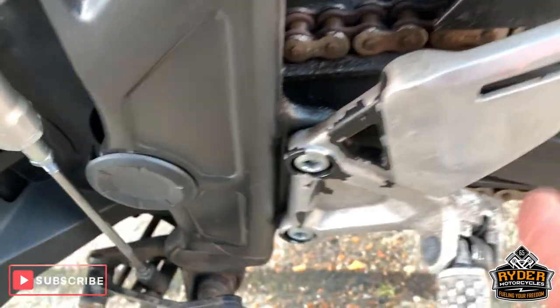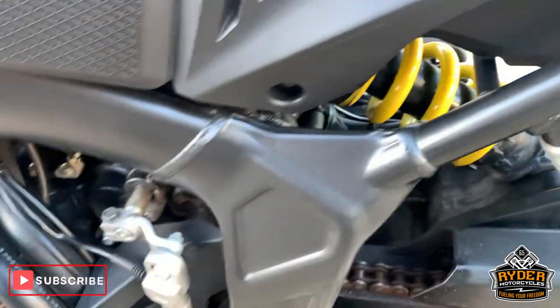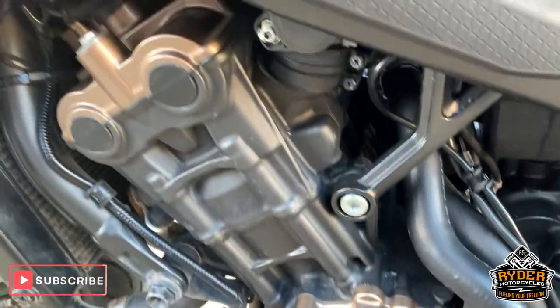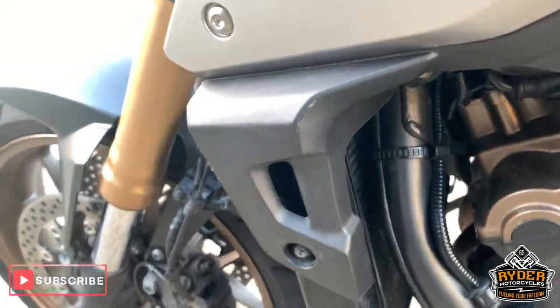Again, more paint peel on this side, but that will get sorted out one way or the other. All good down the side there. Engine casings this side are really good. And the panel this side is nice.